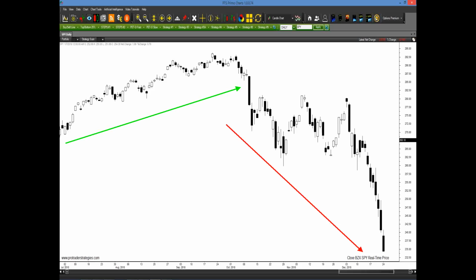This is the way most strategies and systems are. They're designed to work great when everything's following the plan. But when the market wants to change its personality, these systems, these strategies don't know how to alter and shift with it. You have to be able to do that. And by adding the 50-period moving average, it tells you what side you should be on.